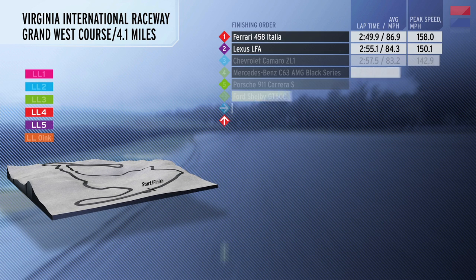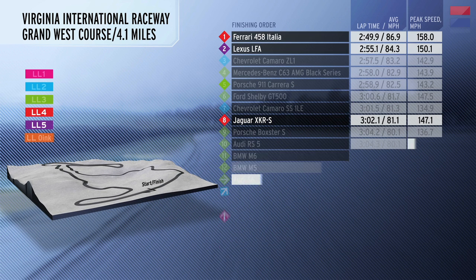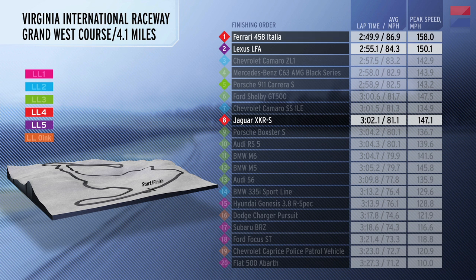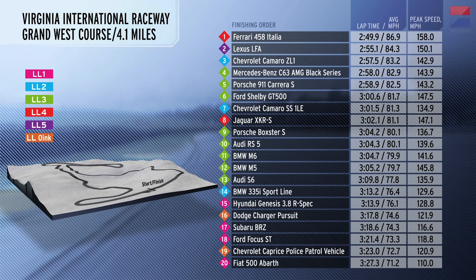Here are the times of the 2 cars of LL4, as well as the time of the Lexus LFA of LL5. And here are the results of all the cars tested at this year's Lightning Lap.